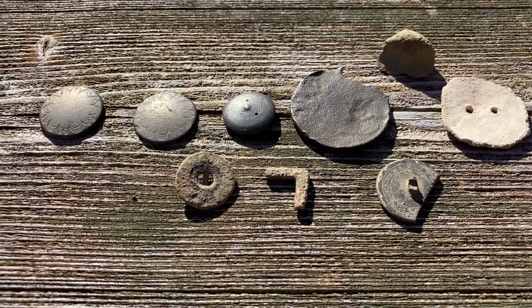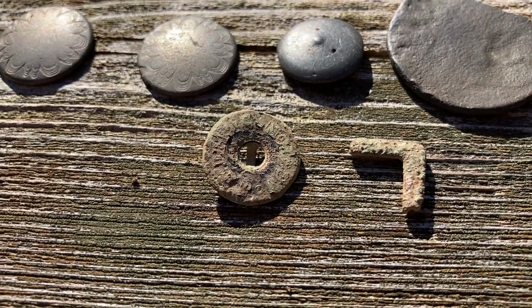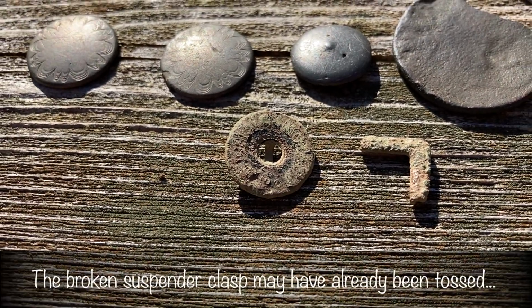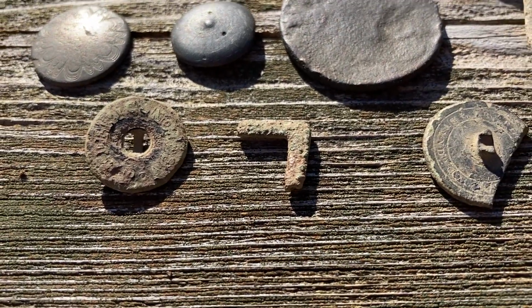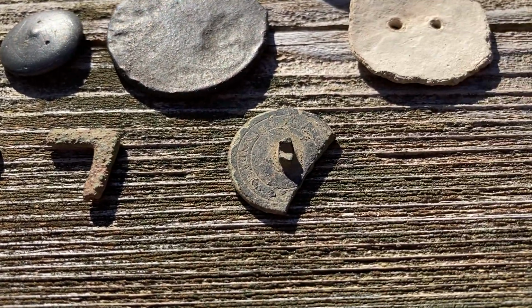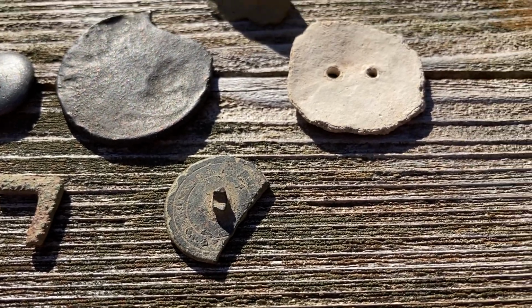All right, let's go over it. So there's that early 1900s jeans or overalls button. Not too exciting. That's probably going to go in the garbage. I know, but I can't keep everything. Little buckle fragment there, really tiny. Our early 1800s button that unfortunately was sliced by the plow.